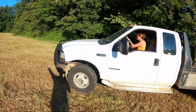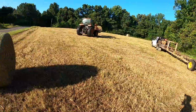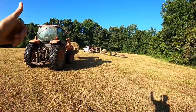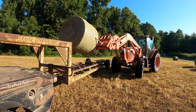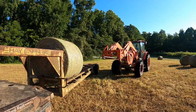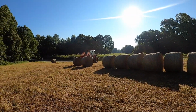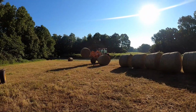Pull on up there on the right side. Nice to have good help these days. Can be hard to find. That's good. All right, let's get her loaded. Let's see if we can get all of them on there without any hiccups.